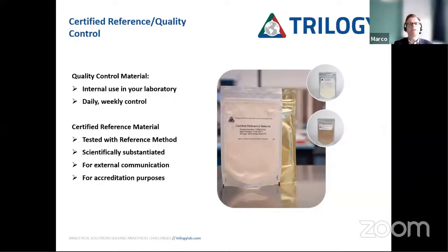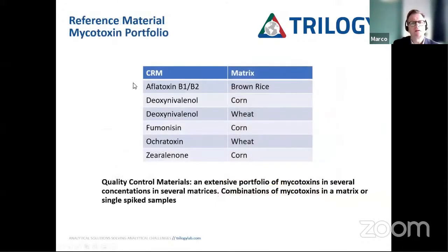What is important to mention is that for both controls, the quality control material as well as the certified reference material, we use naturally contaminated material when this is available. It's always a problem to get these materials, but when it's available, we use them, and it's always mentioned in our product documents what is used. The certified reference materials are very difficult to obtain and to produce.